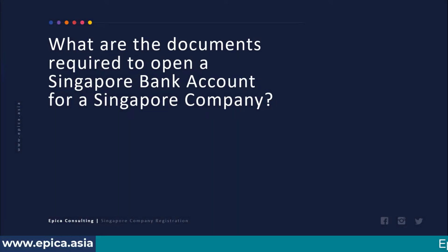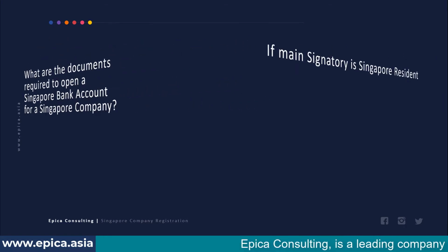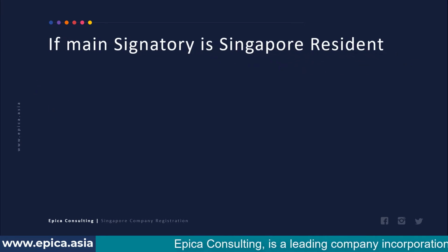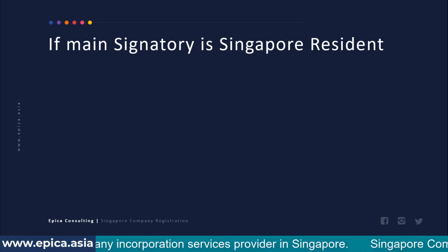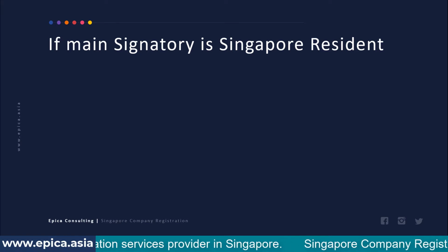What are the documents required to open a Singapore bank account for a Singapore registered company? So let's have a look. The process and documents required are slightly different depending upon whether the main signatory is a Singapore resident or a foreigner. So first let's understand for a main signatory who is a Singapore resident.